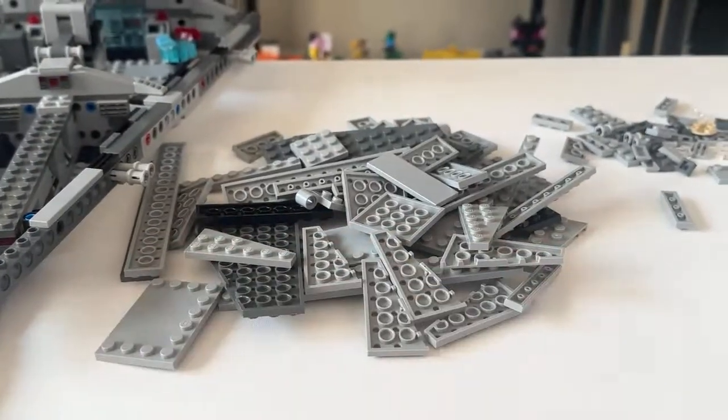It's really coming together now. It sure is. I'm going to try to get you guys a better angle here.